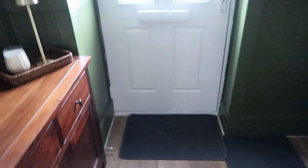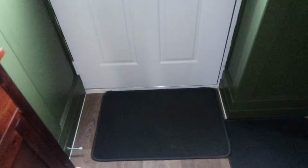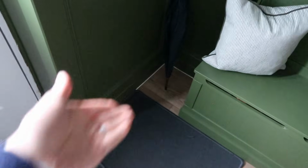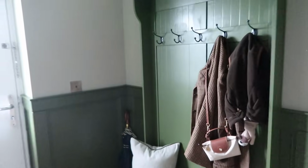What I would like to get is some coir matting, C-O-I-R. You can get it cut to size. The only thing I'm not sure is how I would fit it here. It was fitted at the cottage into the floor. May just have to be happy with wedging it in, but I thought I might get it across this square and all the way up to that corner, which means that obviously you can put muddy shoes on it and you can leave them there in the corner as well. But I'm really happy with how it's turned out. It feels like a real room.